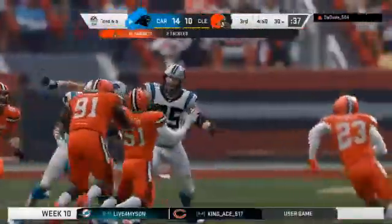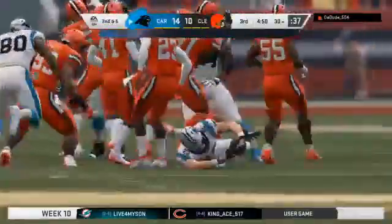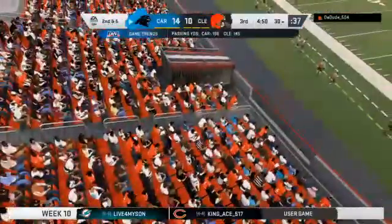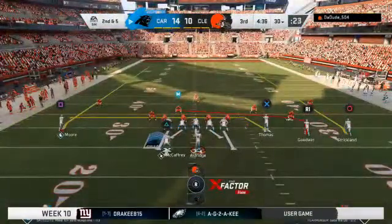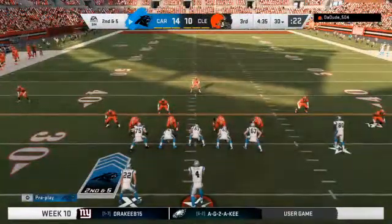You don't just run the same things over and over. Some do, but many will also show something and then come back with something else to keep the defense off balance. Ball on the 30. They'll come up with a 2nd and 5.